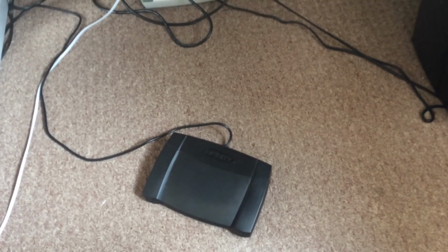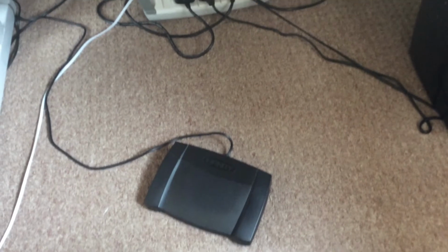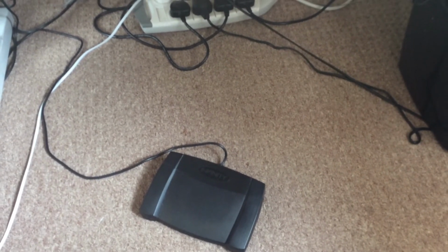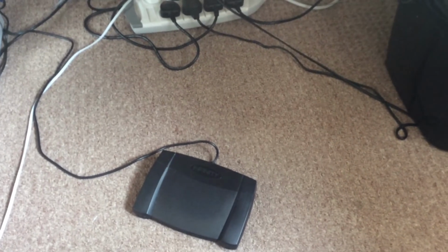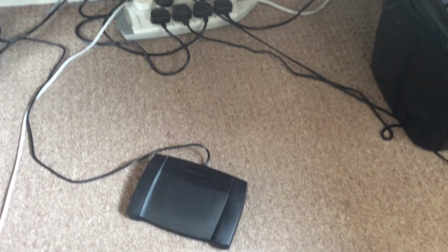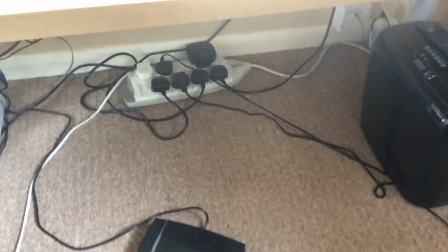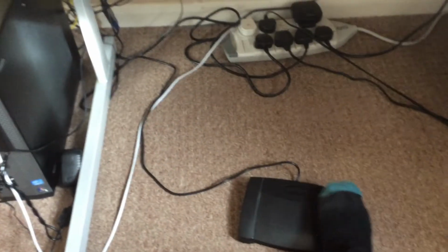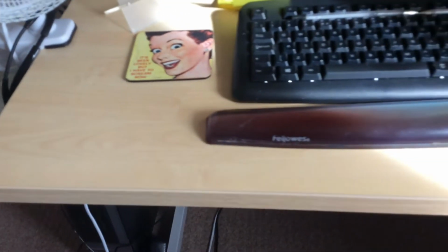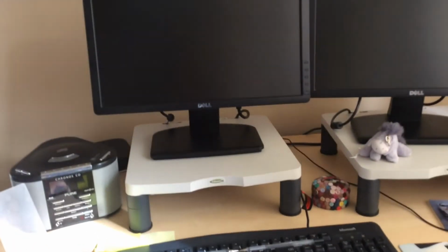And down here I've got a foot pedal for dictation. So what happens is you have a piece of software on your computer that people can download dictations to, which are audio files, and you can pick them up and put your foot on and have your earphones in your ear and start typing away on a document.